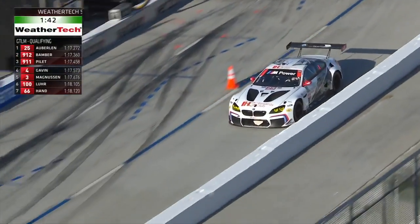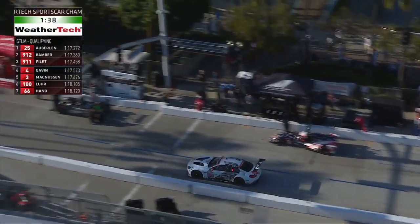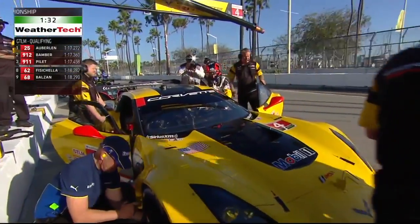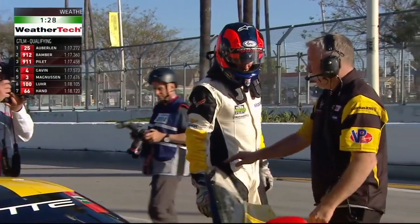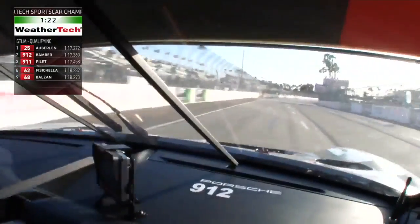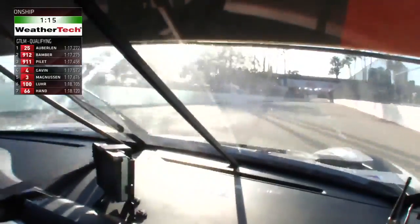So Bill Auberlen right now, he says, there you go, boys. There's a minute and a half left. Can the Porsches beat the BMW? Earl Bamber has just gone purple in sector 2. We'll have to see what he does in his third sector. Jan Magnussen brings the Corvette in, so he's done. There goes Bamber by. What's his time going to be? Not good enough. Whoa, by 3/1000ths of a second, not good enough.